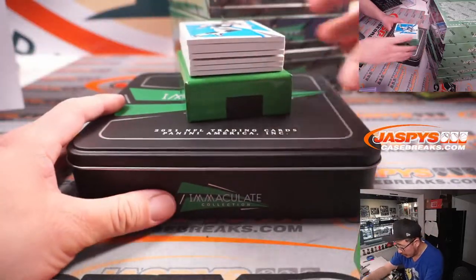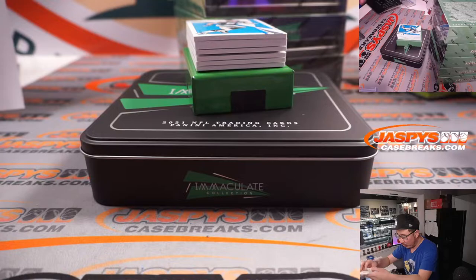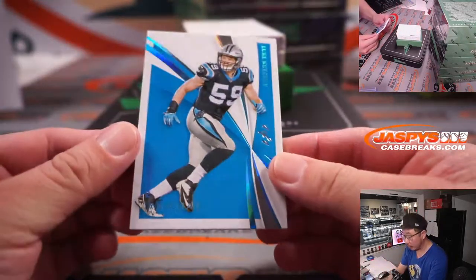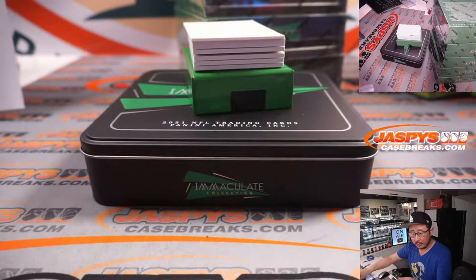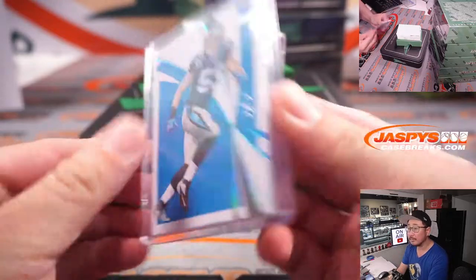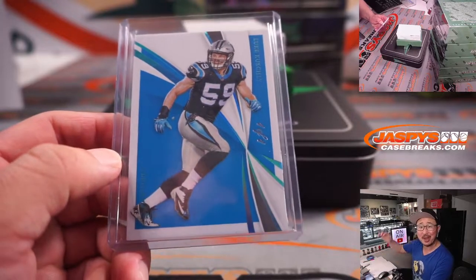Thanks everybody. We're gonna lead off with a train whistle. It's a good way to start the break. It's a 1/1 base card for Carolina. 1/1 Luke Kuechly. Nice. And that is for Patrick and Carolina. There you go, Patrick. All aboard the Big Hit Express. Woo-woo.